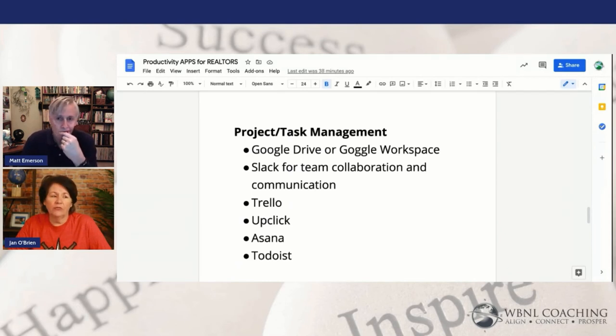So anyway, a great thing if you have a team, if you are working with other agents, if you have an assistant and you want to just be able to check in all day, you leave Slack open and then you can just get updates on what's happening. You could use Google Chat for the same thing, to be honest. Apple Chat, whatever, it's not Apple Chat, but you know what I mean? The iChat. All right. So we love Google Drive.